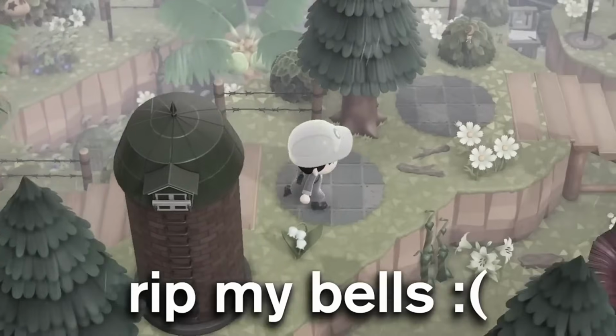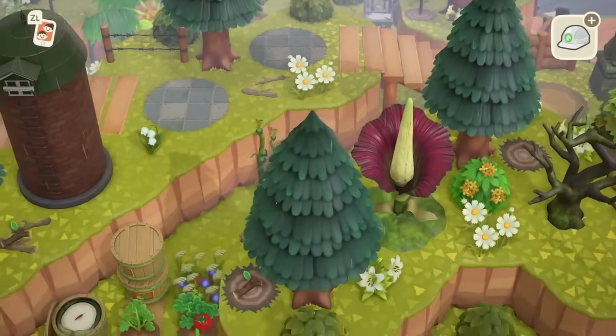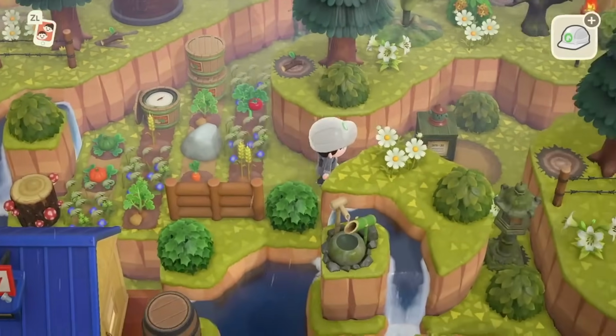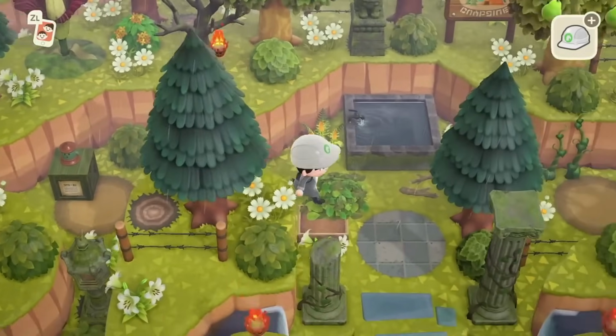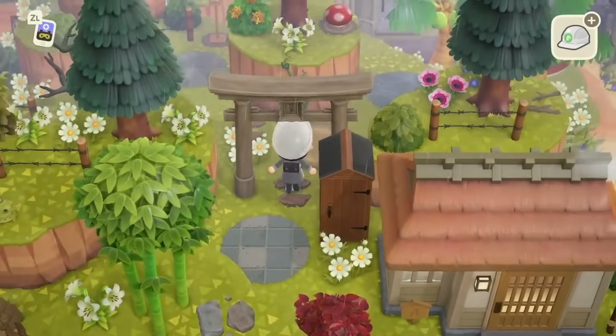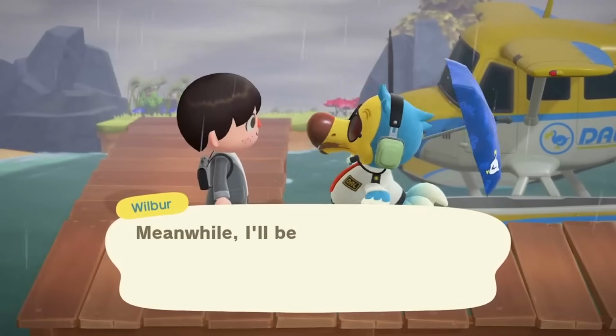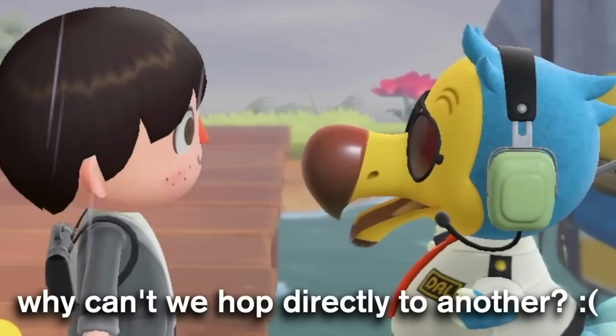For number 4, we're going to talk about an update to a particular feature within the game that honestly made it significantly worse. Sometime not even a year before Animal Crossing New Horizons launched, Nintendo decided to make lots of changes to the Mystery Islands that you can go to via Dodo Airlines.